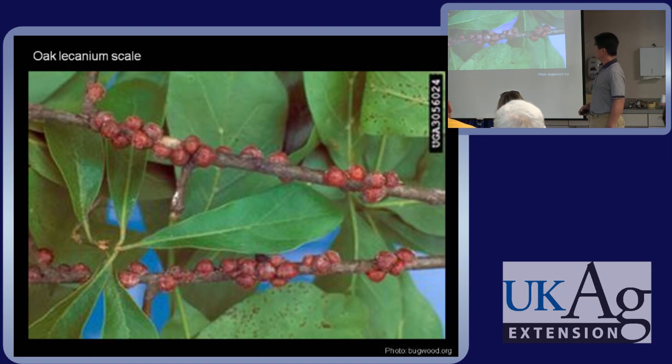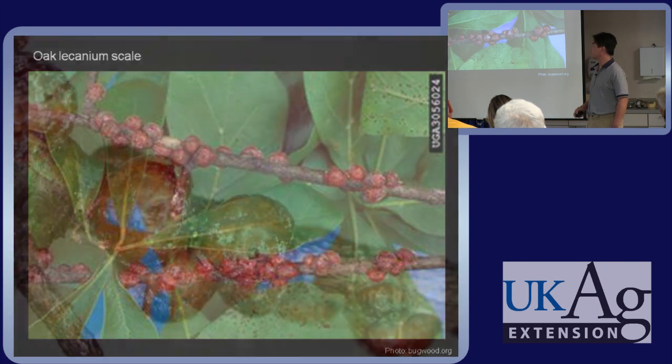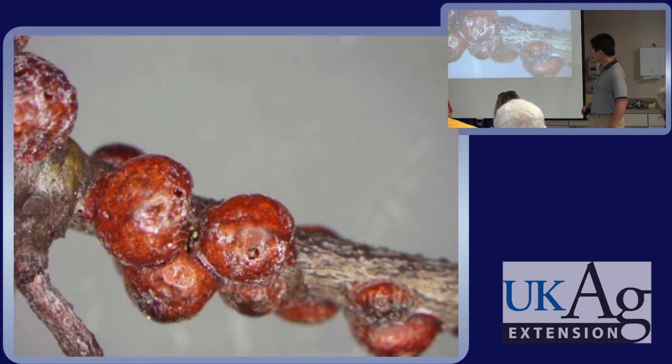More and more, oak lecanium scale. I've been working on this beast for quite some time now. You're going to see them on any kind of oak, quite common. And also European fruit lecanium scale, which is a very similar species, would get on just about anything that you grow. This is a close-up of that.